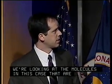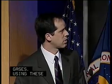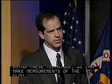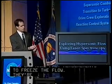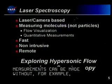Using these techniques, we can make measurements of the flow field, visualization of the flow field, and also quantitative measurements. Some advantages of using laser spectroscopy are that you can make very fast measurements, maybe on the order of a microsecond or shorter, that freeze the flow. They're also non-intrusive, so the measurements can be made without, for example, a probe where the shock wave might form on a probe in a hypersonic flow, and also remotely.